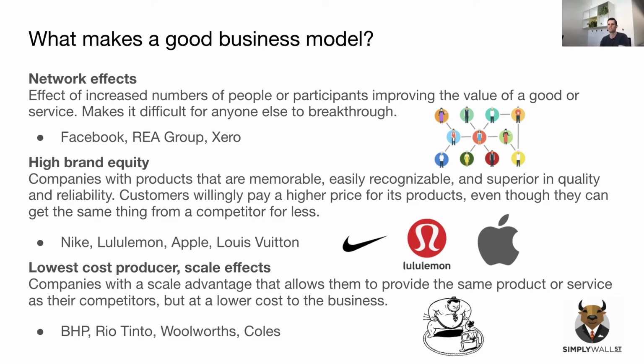First one is network effects. So this is when the effect of increased numbers of people or participants in a network improve the value of the good or the service. The good thing about that is it makes it really difficult for anyone else to break through, because they're not going to be able to provide that same value as someone who's already built out a network.